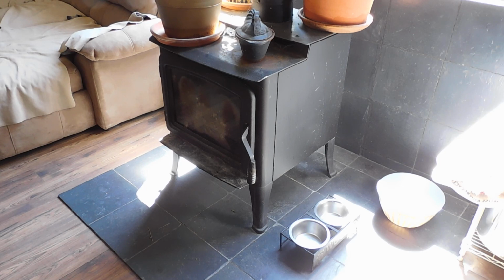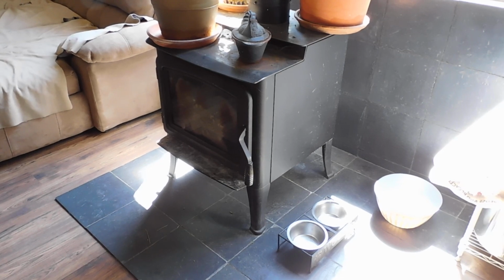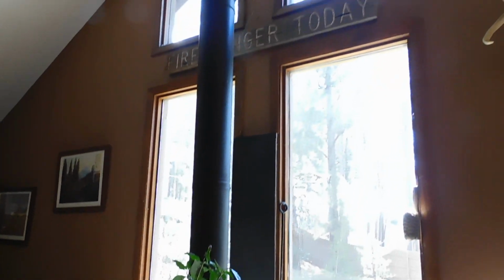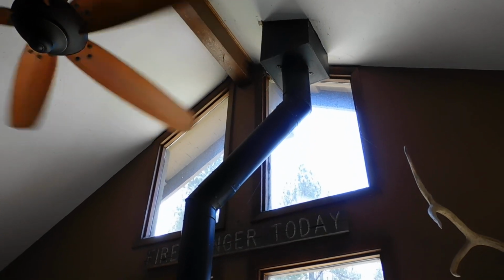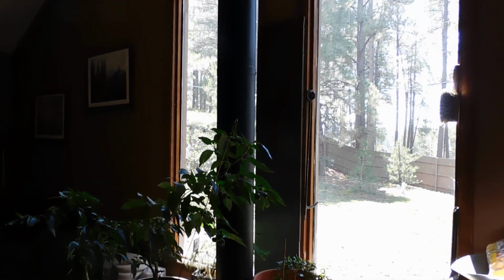This property doesn't have central heat, and I don't have gas or propane. I'm going to have propane hooked up in the future, so I rely almost exclusively in the wintertime on a wood-burning stove for heat. I installed this a couple years ago, and because the chimney is exposed to the whole length of the vaulted ceiling, it is incredibly efficient, and I can heat this entire house for 24 hours with half of a leftover recycled pallet.